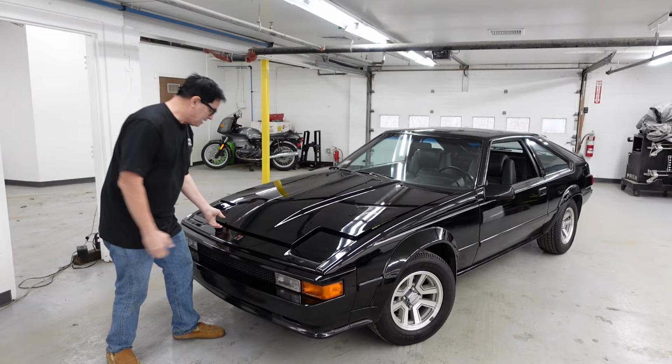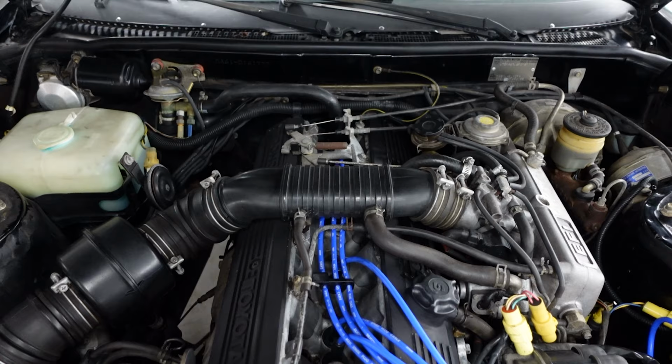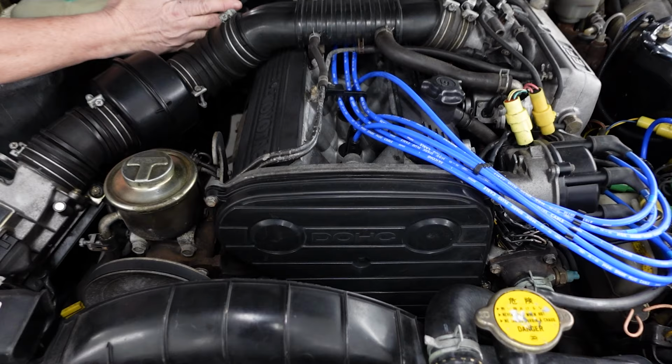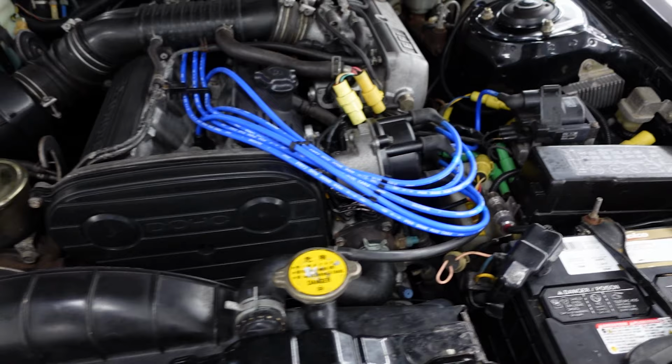Let's take a peek under the hood and see what we have, and yeah, there it is. This is the 2.8-liter dual overhead cam, four valve inline six, 170 horsepower. And keep in mind, to fit this engine under the Supra's hood, Toyota lengthened the wheelbase from the firewall to the nose by 4 inches versus the four cylinder Celica. So the Supra is far more than a quick engine swap in a small car.